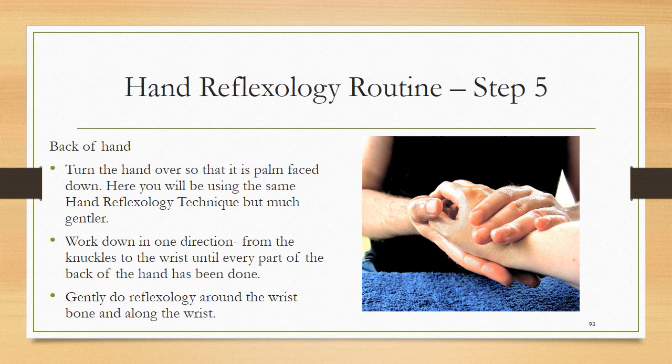To do the back of the hand, turn the hand over so that it is palm facing down. Here you will be using the same hand reflexology technique, but much gentler. This is a very sensitive area and very gentle pressure is required. Frequently ask the person receiving reflexology if they are okay with the amount of pressure applied.